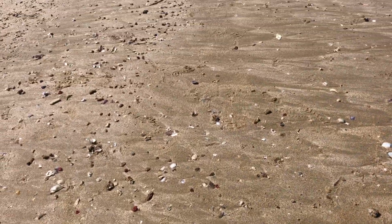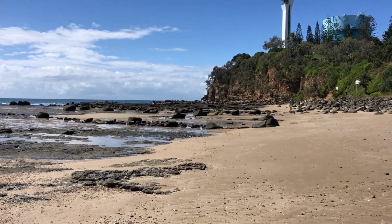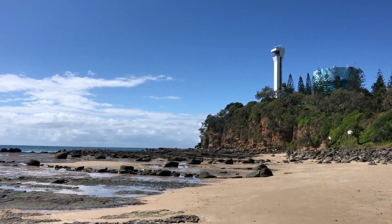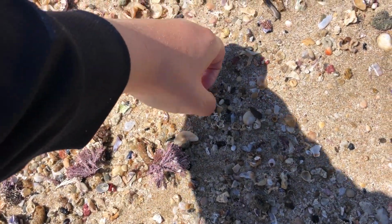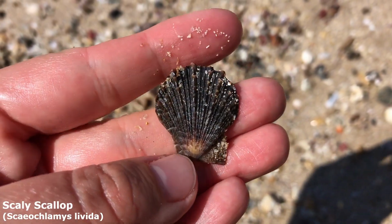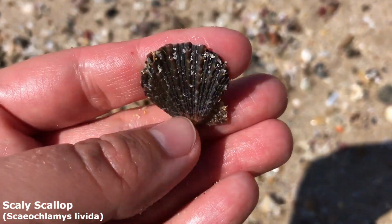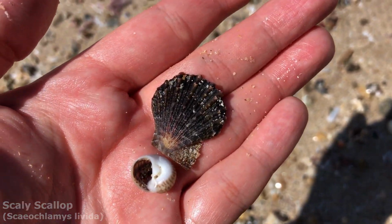Anyway, the tide is going to get very low today. I already see some shellers in the rock pools next to me, so we might hightail it over to the other side of the lighthouse if we can. But just because I'm hightailing it doesn't mean that I'm finished looking at the sand over here. That is a very nice dark scaly scallop. That is probably one of the darkest I've seen. Yep, you can come with us as well.